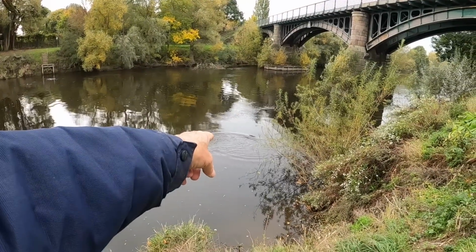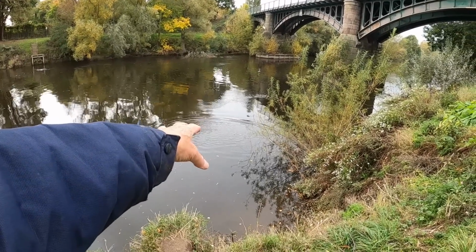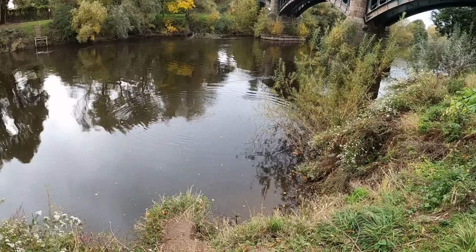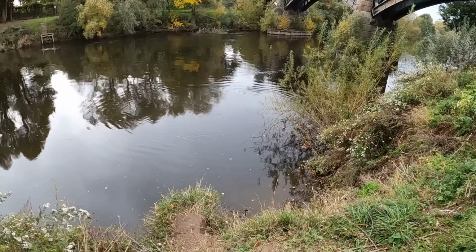I've just seen a fish swirl. A small jack or something just took something off the surface. Am I going to be in luck? Right, let's get casting. Well, I just talked to another young man walking along, pike fishing.